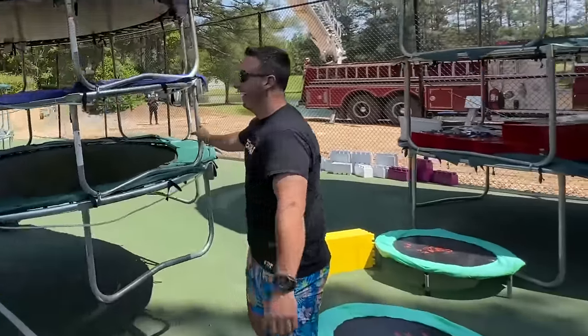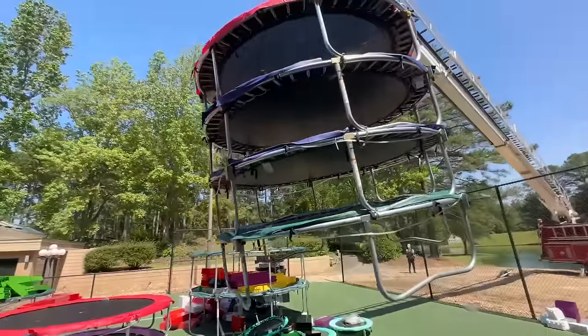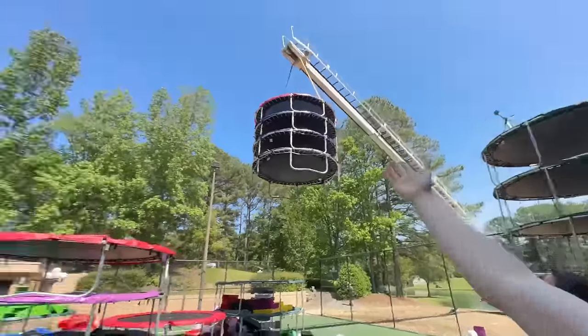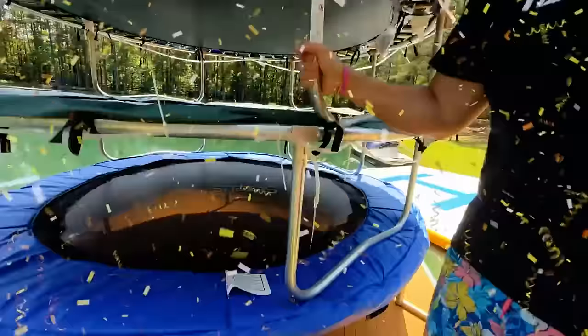Moment of truth, is it gonna actually lift? Hey, get out of there, Andrew. Look at this. Oh, it's a swinging trampoline. That's so sick. We got a flying 4-stack. That's a 10 stack right there. That's how high a 10 is. Oh, and place. Touchdown. Yes.